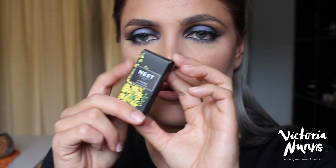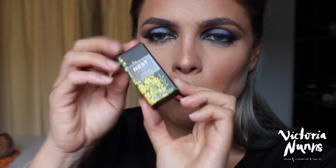And I got this cute little Nest fragrance, which is a little rollerball one, and it's in the citrine scent, which is great because I love citrus smells and tastes. They're like my favorite. So yeah, it's just a cute little rollerball, great for chucking in your handbag or your gym bag or wherever.